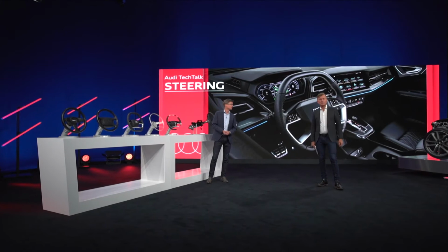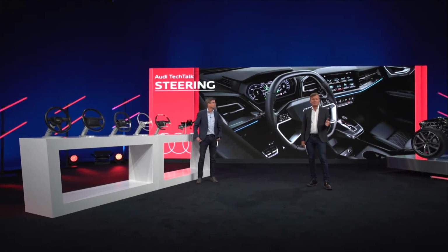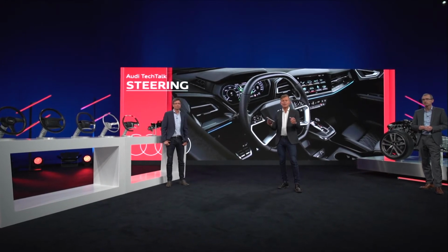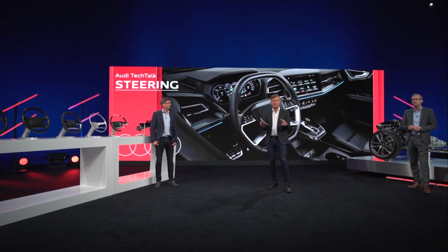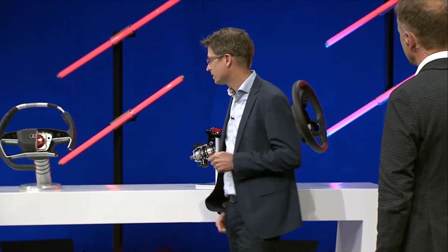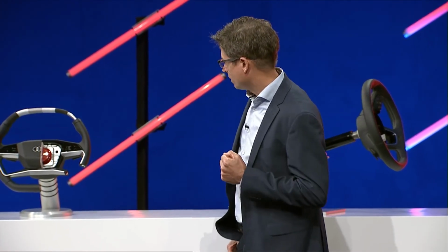Sometimes you step foot in a car, and I'm sure you also notice, I mean, you drive so many cars, you test so many cars, I think you go blindfolded into the car, touch the steering wheel, and you would know instantly this is an Audi. What characterizes a typical Audi steering wheel? What you said, that's exactly what we want to achieve. That the moment you hold a steering wheel in your hand, you know this is an Audi steering wheel.